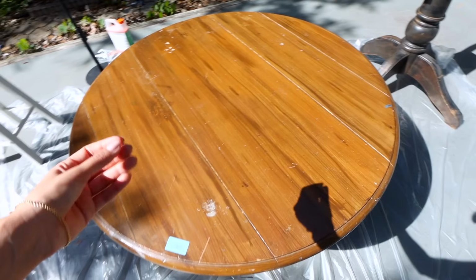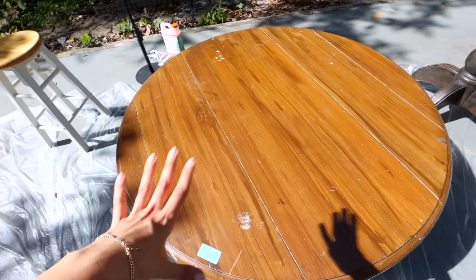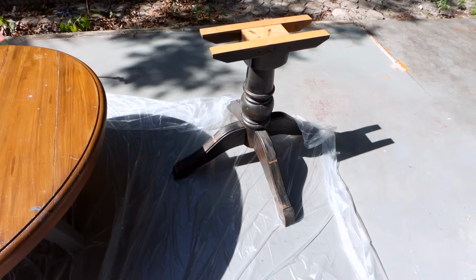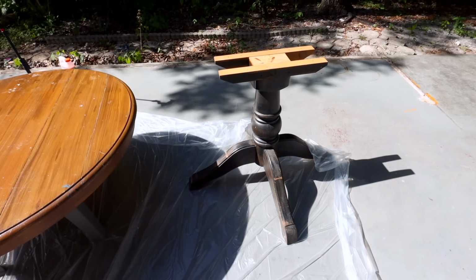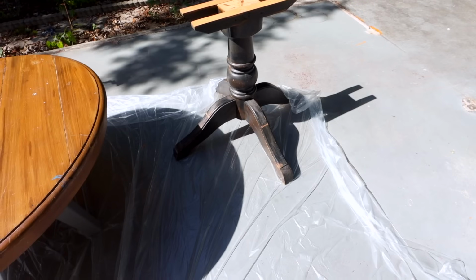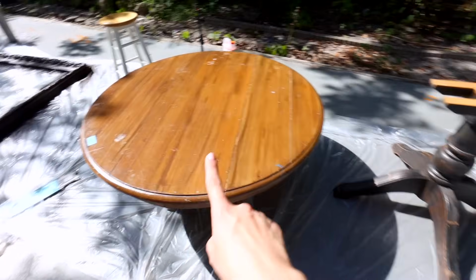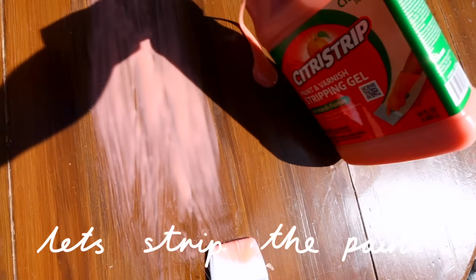Honestly, the main reason I'm stripping it is just because it's got a lot of extra paint and it's just not even. There is a chance that I may even go ahead and restain it in a very similar color, maybe slightly less warm. And then for the base, as you can see, I'm still debating. Do I leave the base as is? Do I change it? I kind of like that the base is dark. I also feel like stripping this may be a lot harder to do, but I think if this was a lighter tabletop, it would go great with that.